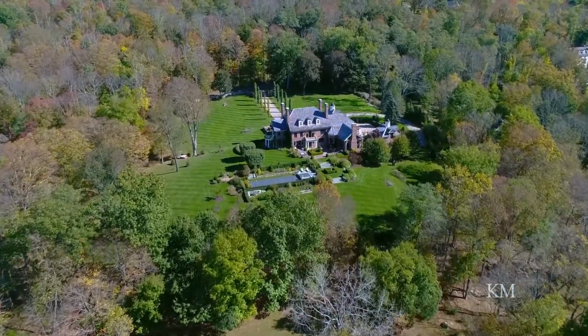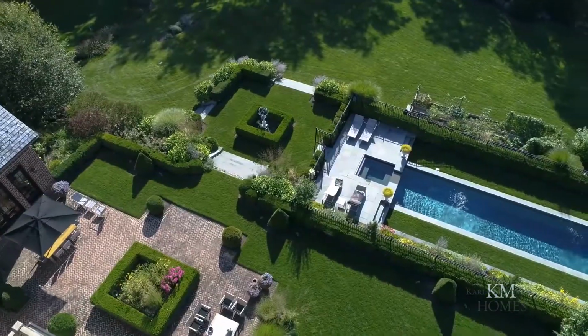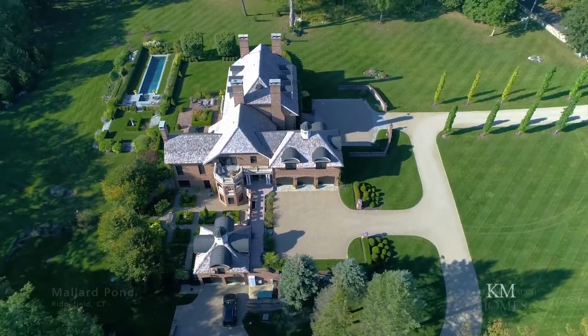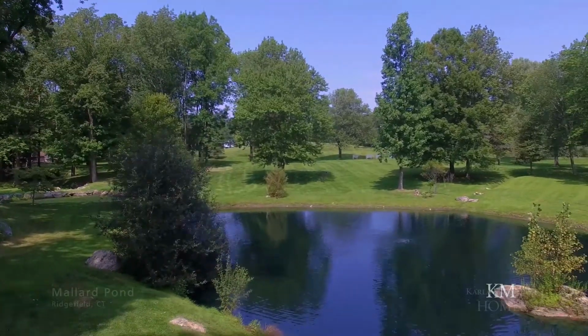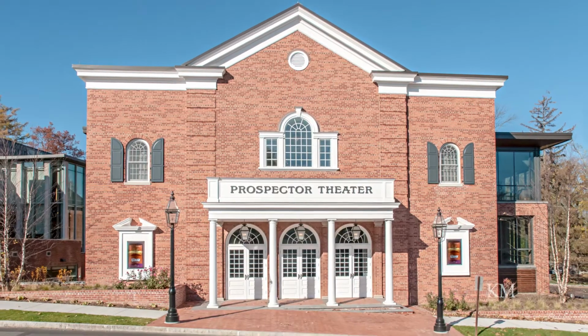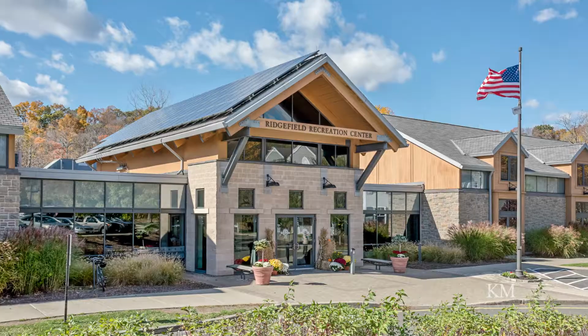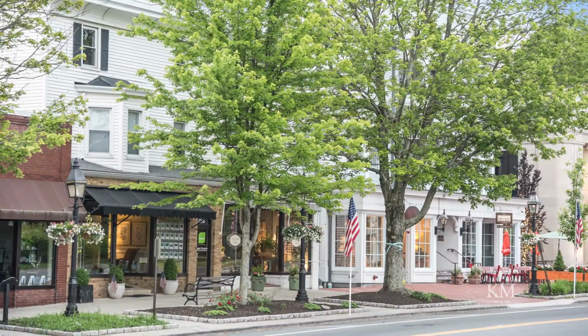Set on 5.7 bucolic acres, the property includes a heated saltwater pool and spa, 5 garage bays, separate pavilion, and an aerated stream-fed pond. Only an hour from Manhattan, Ridgefield, Connecticut is known for its exceptional schools, cultural offerings, and vibrant downtown.